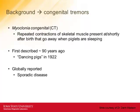Congenital tremor is when the pigs are lying down in the crate, at rest, nothing happens, but when you wake them up, they start shaking. The main problem with those pigs is that they can't eat. They can milk, and they basically starve themselves. The first description of this disease, as I said, was quite a long time ago. It's not a new disease. What we found is a new associated pathogen.